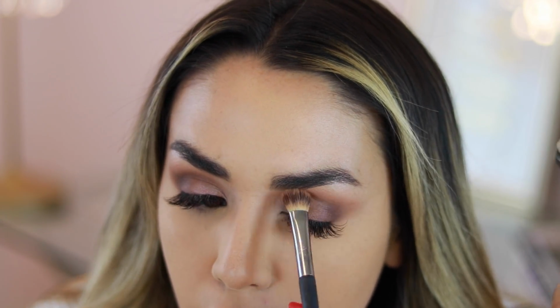Okay, so I went ahead and added a little bit of this brown from this Physicians Formula palette. So I was wearing this in my last video, the one about how to do makeup for photos and video, and a lot of you guys asked how I did my eyes. So it's from Physicians Formula. It's just a little eyeshadow quad called Classic Nude. So it looks like this. So I added just a tiny bit of that brown to the crease.